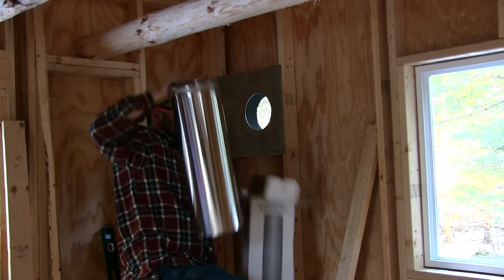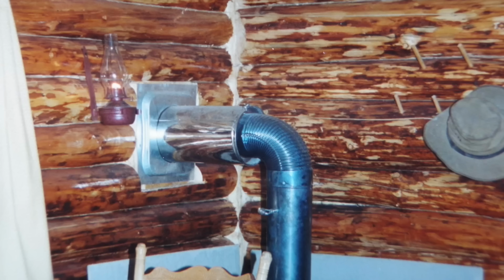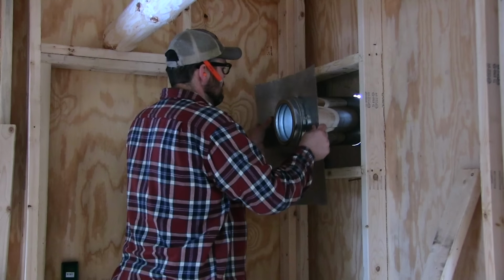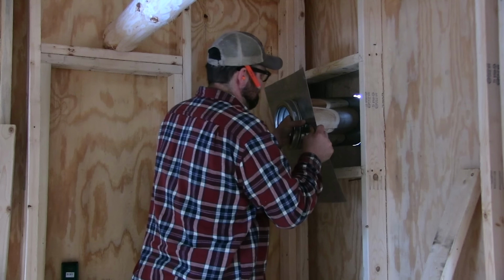I've been installing this same type of a chimney system since the first cabin. Metal plate on the outside, metal plate on the inside, dead airspace in between, insulated pipe through the wall. Very simple, safe, affordable. Just works good.